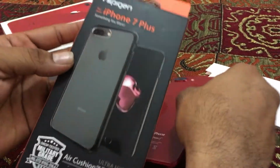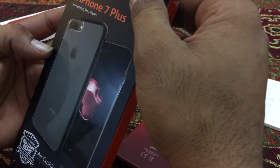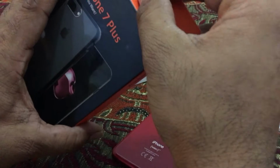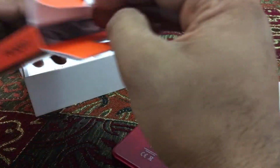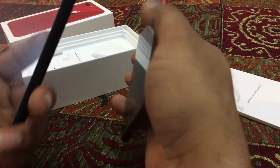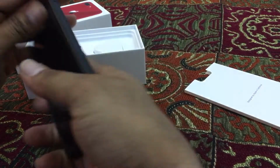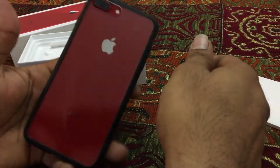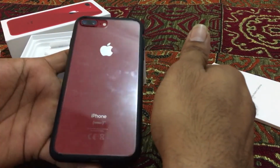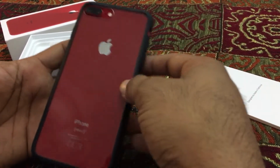I got some Spigen cases. I think this is the best Spigen case for this color because it is Ultra Hybrid for 7 Plus, but doesn't matter, it's all the same. The best part about this case is the transparent back, it's like a fiber sheet or something. The best part about this case, I'll show you, is that you can see the color of your phone. See, I got it from Jarir for like 100 riyals.